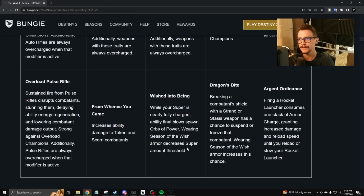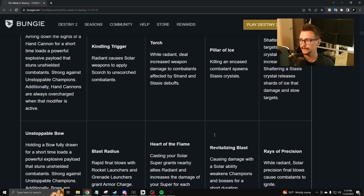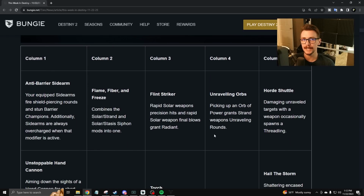I was kind of, not to sidetrack, but I was wondering, like, what is the incentive for me to change my armor in a new season when I have God Roll armor from way back when that I've been wearing forever? I guess this is a good incentive. Putting stuff on the artifact that can change depending on the current season armor.